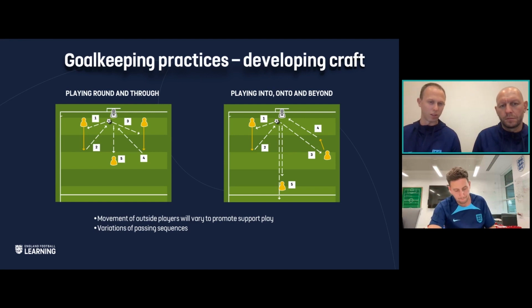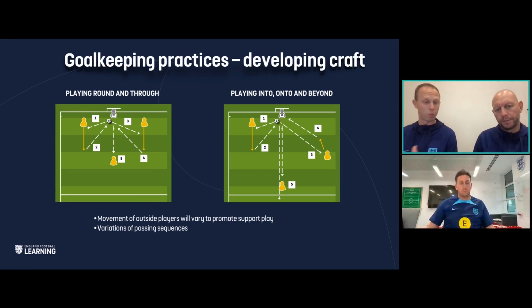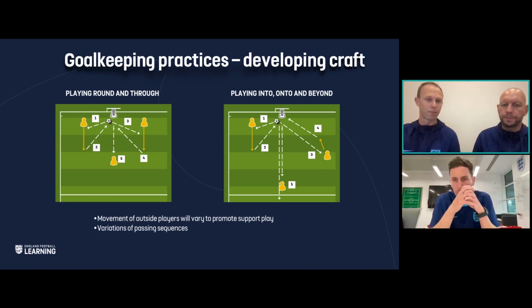You've got a multitude of different options there. That could be a coach on the outside, it might be an individual. And this might be where you're not integrating with the team, and it's just you coaches in isolation, working with your 3, 4, 5 goalkeepers. There might just be simple passes looking at receiving options, etc. So the movement of outside players will vary to support and promote support play, really. And the variations of passing sequences are entirely up to you. It's as simple as that.